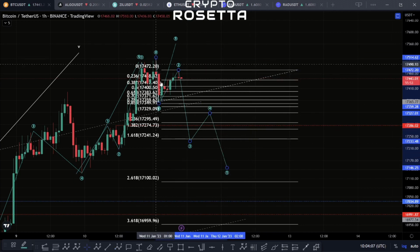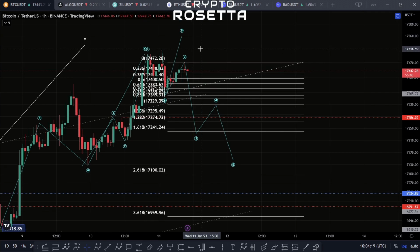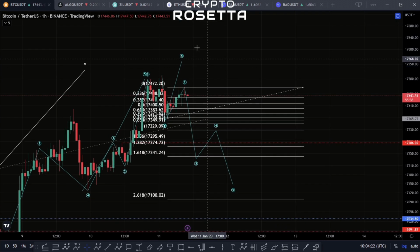So this move can pretty much turn around at any point now. Like I said, there is still a bullish option, which we're going to go over shortly, but we need to just be aware that this could actually break down pretty much at any time. We're already sitting in that rejection zone, so we've already met the minimum requirement.